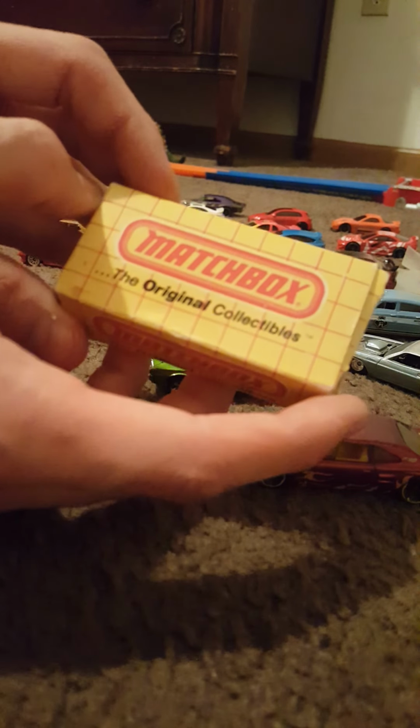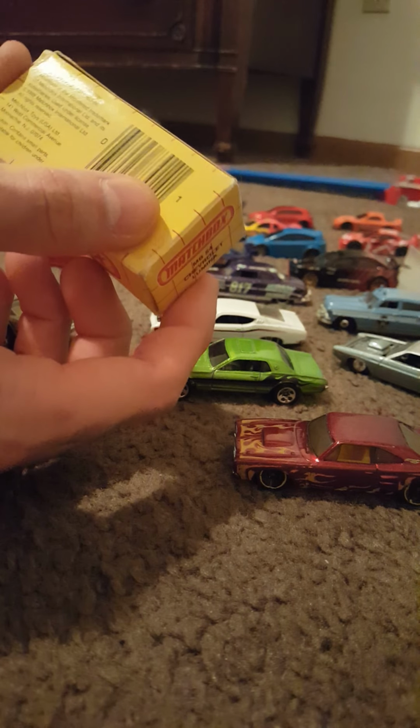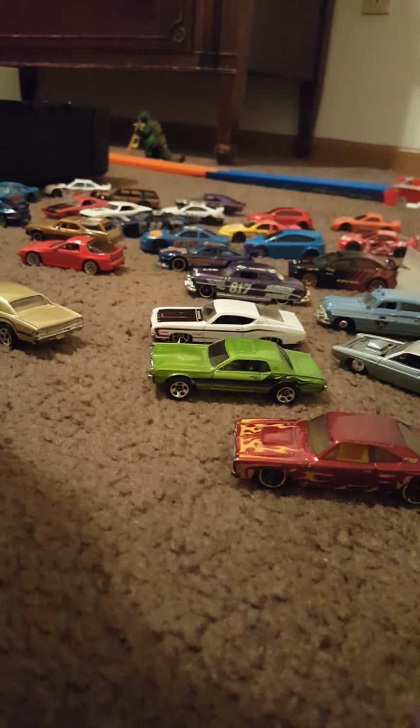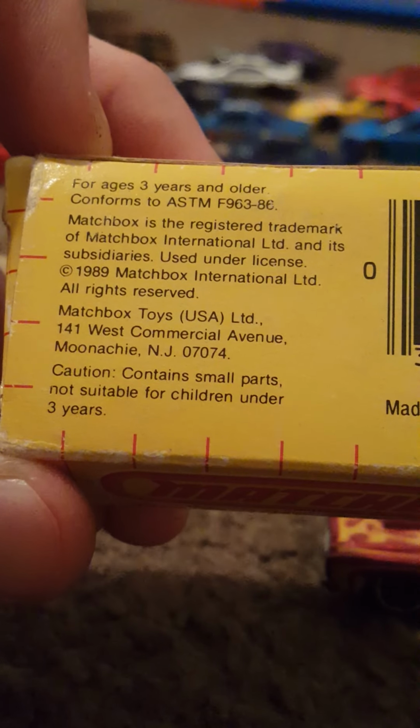This one's peeking at me, so I'm just going to get into it right now. The original collectible, Matchbox. 1989, says in the box here. I'm not too sure if that is the copyright or not. See if I can get, yeah, there you go, you can read that.